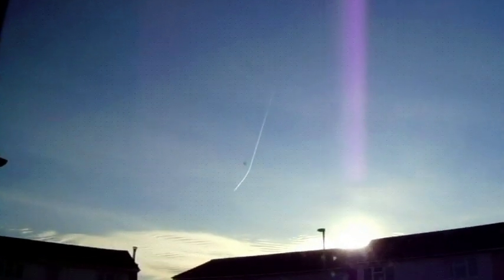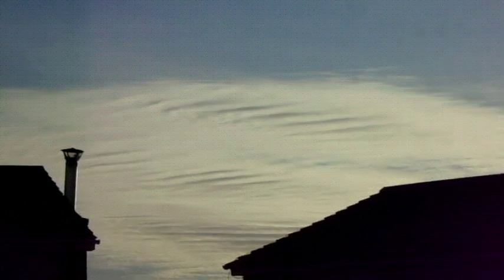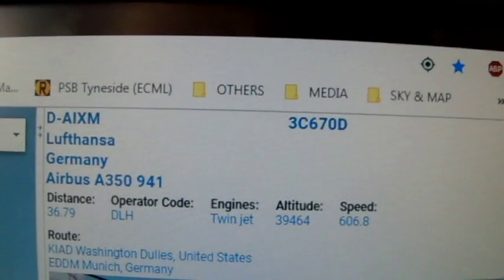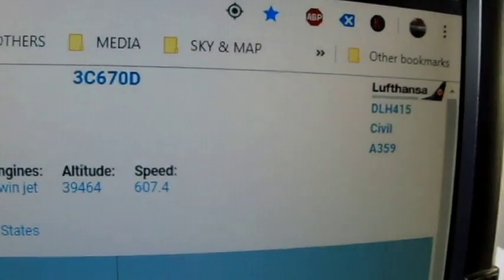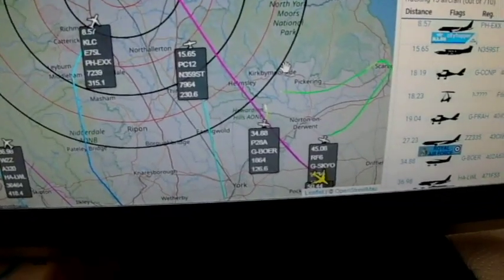Really. Oh, he's turning. Got a heavy trail out back laid by this one, going from Washington to Munich. Lufthansa, Delta Alpha India X-ray Mike, Airbus A350-941 at 39,000 plus feet, and DLH-415, 3C670 Delta.